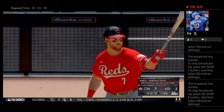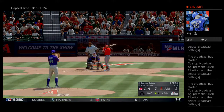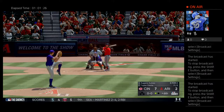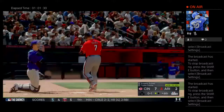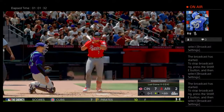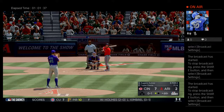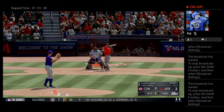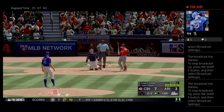Stepping in once again is Eugenio Suarez. He's 0 for 2 with a strikeout in this one. First pitch of the AB now. Turned on, but that's ripped foul down the third baseline. Now here's the pitch. And he fouls this one off.